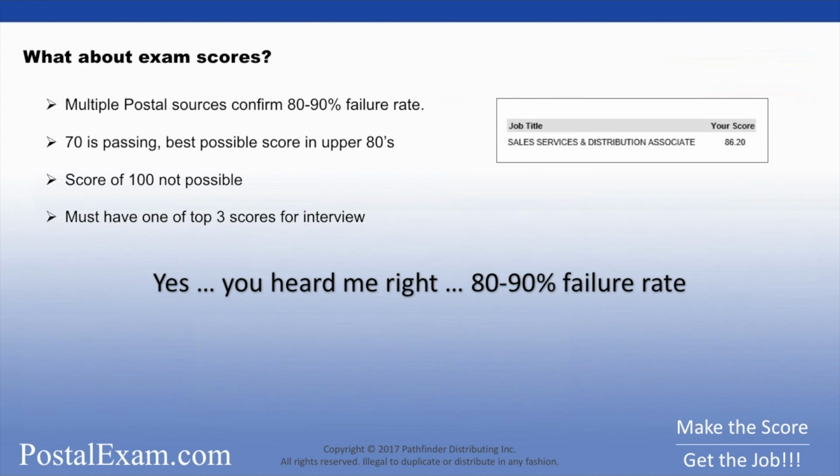We've discussed the test content, but what about exam scores? A number of my postal contacts confirm that exam 473E carries an 80 to 90% failure rate. Yes, you heard me right. Literally 80 to 90% of all applicants fail this exam. Those statistics should give you a really good idea of what you're up against.